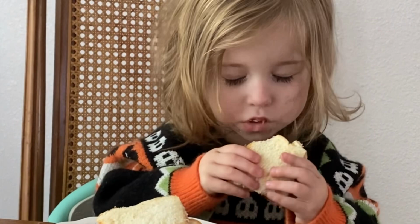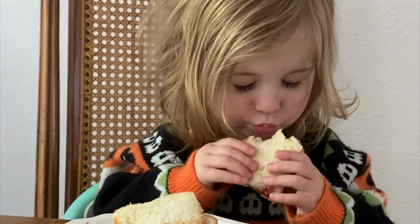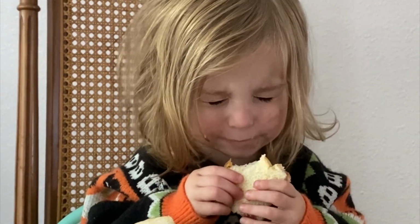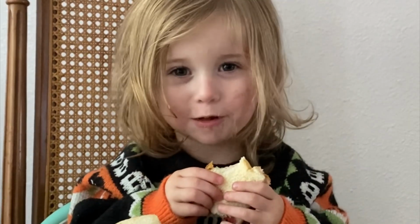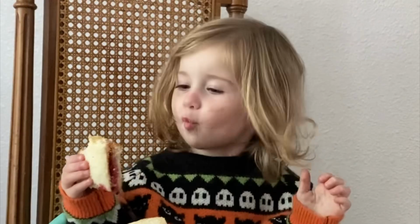The baby cracking me up with her happy food faces, enjoying a PB&J with our plum preserves. So good. Oh goodness, baby. That's so good.